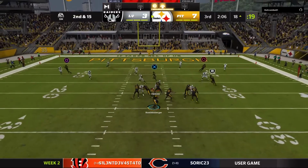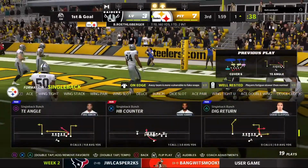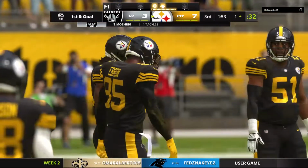Here's Roethlisberger. Oh, he's got a man wide open, complete. And the Steelers are going to have first and goal as they try to finish off this drive with 6 points. 18 yards there, and it'll be a first and goal.